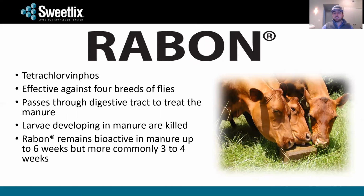Next is Rayvax, and it's not an IGR like Clarifly or Alticid. It's actually a tetrachlorvinphos, but playing off of where we left off in the Alticid, the Rayvax is effective against 4 breeds of flies, and it still passes through the cow the same and treats the manure the same. But when the larvae consume it, instead of them not maturing, it actually kills the larva on site. So a little different mechanism there, but it's still a very effective product we've used for a lot of years, especially in our press blocks. But one point I do like to bring up is that its half-life is quite a bit longer than those IGRs, so it stays in the manure for quite a bit longer.